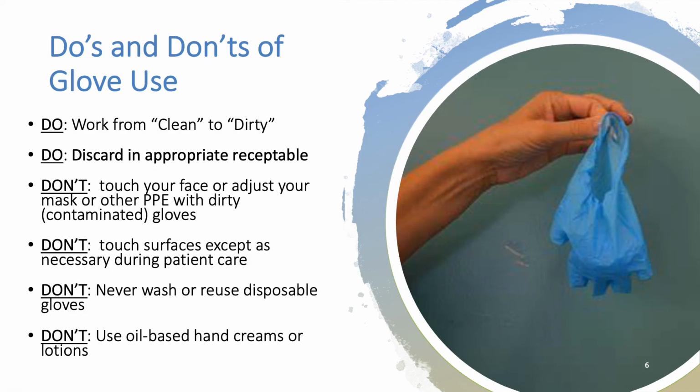Let's wrap up with a couple of glove do's and don'ts. Do work from clean areas to dirty areas. It's important not to work in the reverse. If we work from a dirty area to a clean area, we can move contaminants to places where we don't already have them. And that's something we definitely don't want to do.